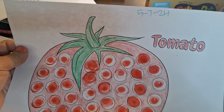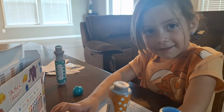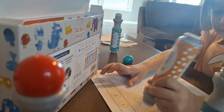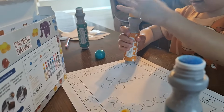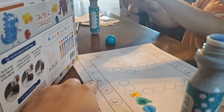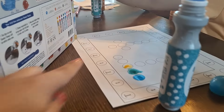This is how her tomato looks. And she's working on the letter. What letter is that? T. You have an uppercase T and a lowercase T. This is the uppercase, Sofia, and this is the lowercase, okay? Lowercase, uppercase. Uppercase.